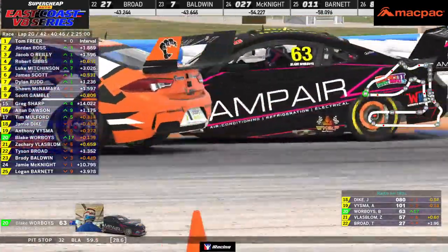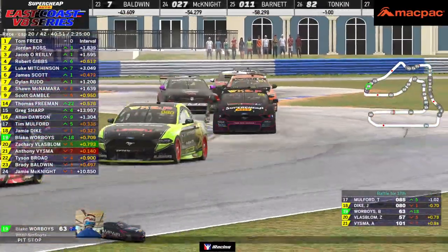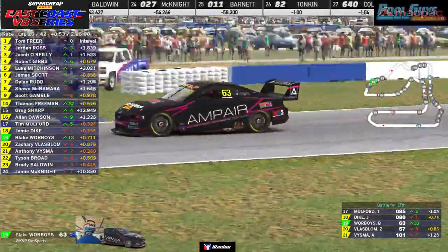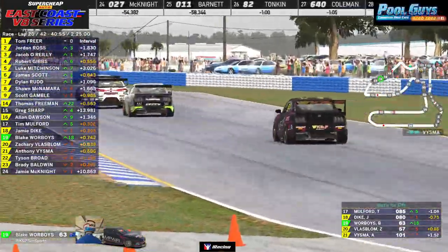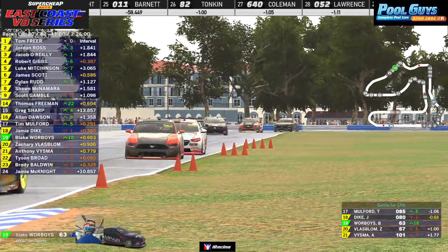He's in a great little battle here with the Viz. Oh, a little bit of sideways action. Oh, they all managed to keep themselves going in a straight line. And the Viz on the radio there. We'll leave that one for race control to sort out.